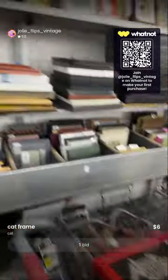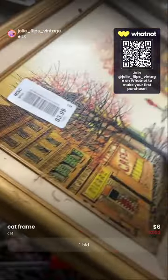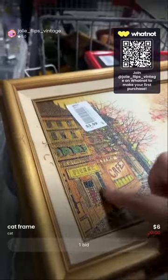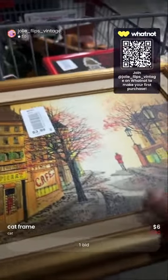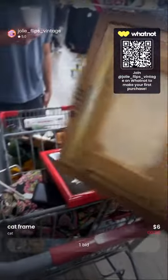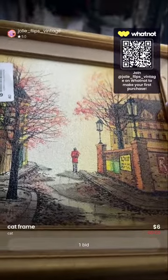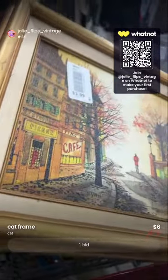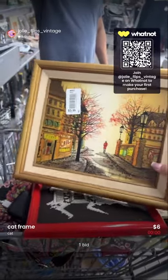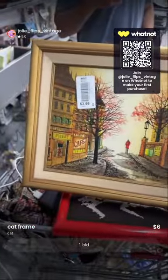All right. Wait a minute. I see something here. $3.99. Is this a painting? Adam, does this look like a painting or a print to you? This is really nice. No, this is a painting. What do you guys think? It's hard to tell. It's cool though. Might be a print. Wait. No, it's a painting.